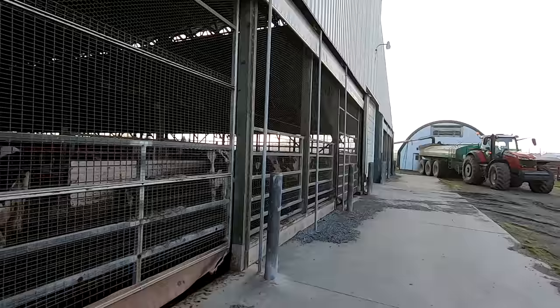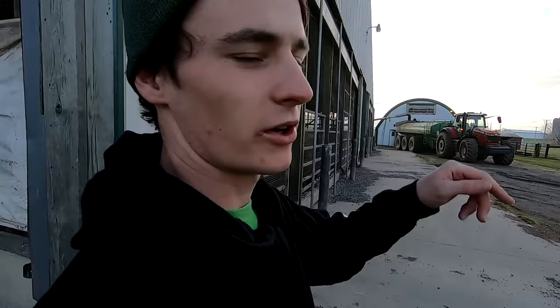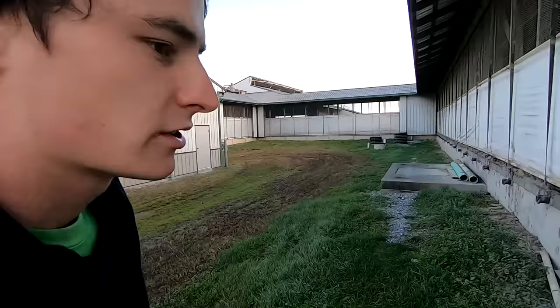So he's getting started hauling. They're gonna be hauling about a mile away on the roads. So that's one of the reasons why we're not doing it ourselves. They can just do it a lot quicker and better. The other reason is their pump's a lot more powerful and they can agitate it a lot better in the pit, get the dry stuff stirred up.